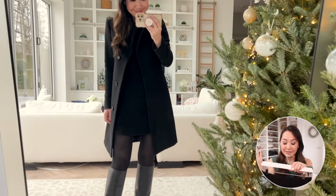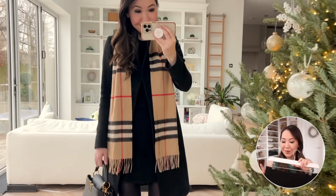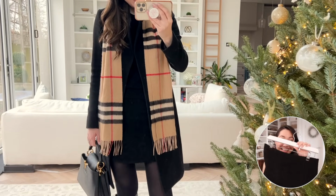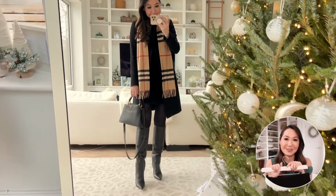Really, really beautiful to add some texture, I think, to your outfits, especially as the weather is getting very, very cold now. It's been so cold where we live, oh my goodness. But yeah, I just absolutely adore this. Really beautifully made, and just a really nice classic little wardrobe item.